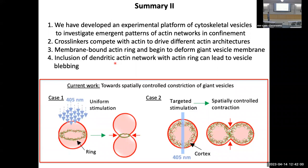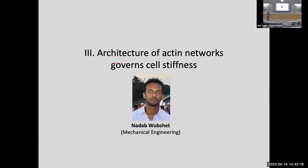I should say that the second part of the work was all done by my postdoc Yashar, who's here, and has done more work than just this, but I want to give him credit for that. The last piece of work was done by a PhD student who just graduated, defended about three weeks ago. So he's now Dr. Wipsheed, on architectural actin networks and how they govern cell stiffness.